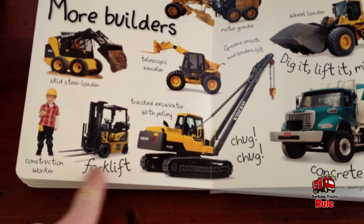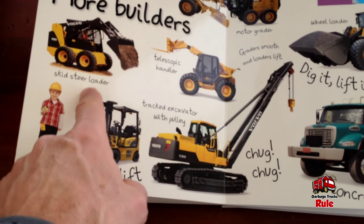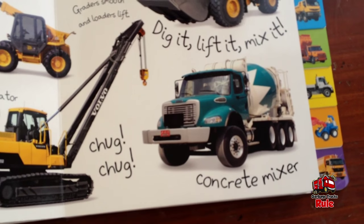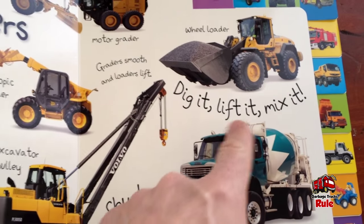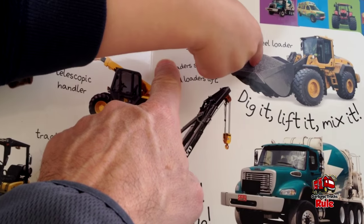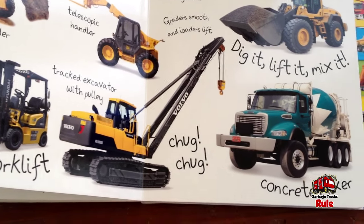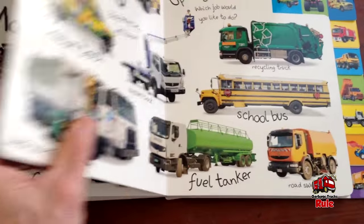We've got a forklift. Who's that guy? He's a construction worker. We got a skid steer. We got a telescopic handler. We got a mixer, a cement mixer, right? It says, dig it, lift it, mix it. This is a wheel loader. And then a motor grader. And then a tracked excavator with a pulley. Chug, chug, it says. Well, let's go to the next page.